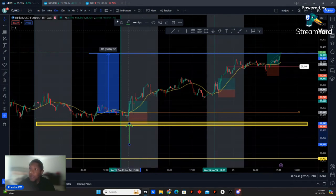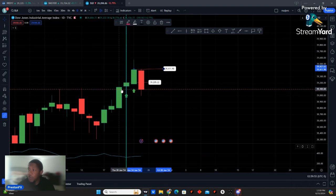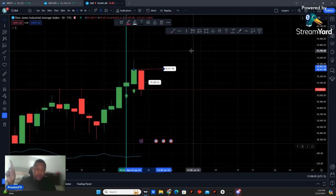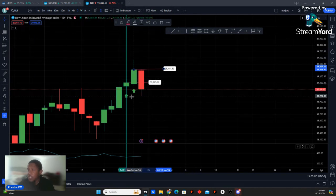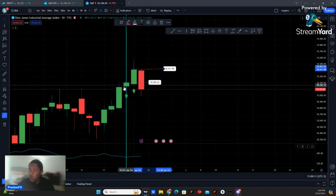Remember I told you guys I look at the DJI, and I can see on Friday this price was higher than the Thursday price. Typically this coincides with each other. If you look at the video I had before this, I talked about how they're correlated. As you can see, these are all in a bullish mode, and the prices are constantly higher. So I'm going to look for buys.